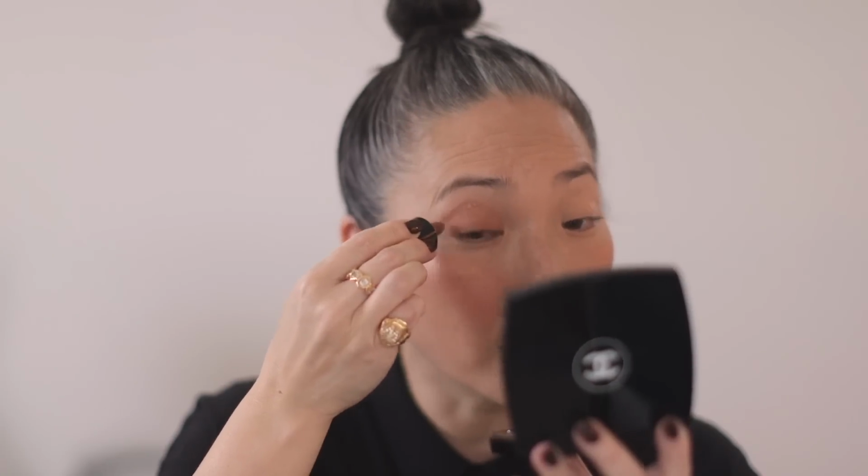That's the loose bits of it. So I'm going to try this again. I'm really going to be good about swiping all this off. And as I'm applying it to my eyelid, I have to say it feels a little silkier and smoother than it did on my arm. I'm still getting a bit of fallout. I'm not sure if that's preventable with this formula and this kind of applicator.